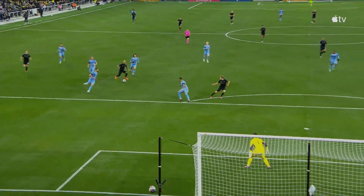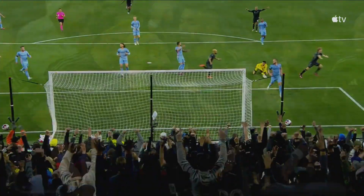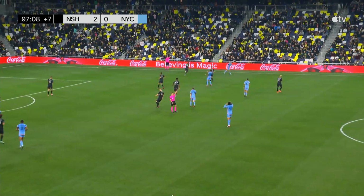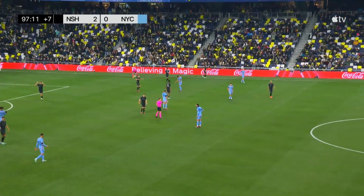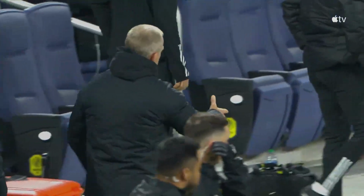But it's the way that he's able to weave through traffic, be composed in the right moment. You talk about an impact sub. Well, the work rate of this team collectively, the organization, the way they're communicating with each other, leaders stepping up in big ways, that's what resulted in these 3 points on opening day here for Nashville.